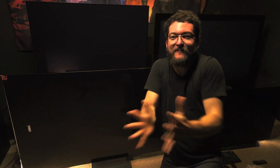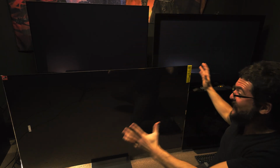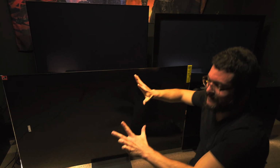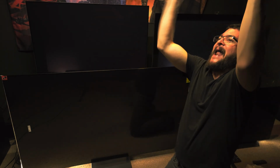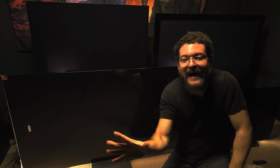I'm going to give you my first impressions in real time about definitely one of the best TV deals of the year here in the US. The 65 inches Samsung S90C, most likely second generation QD OLED at this point. I can already see it. This was only $999.99, bro.